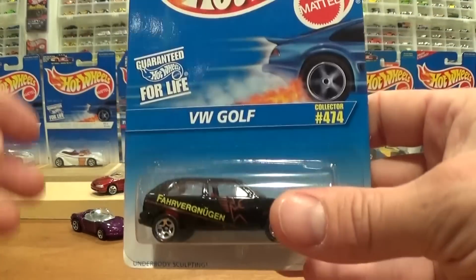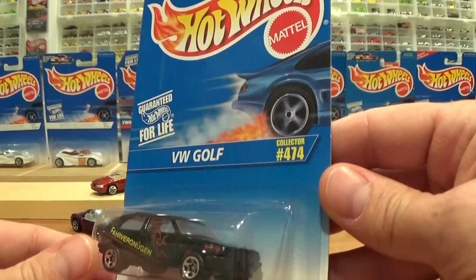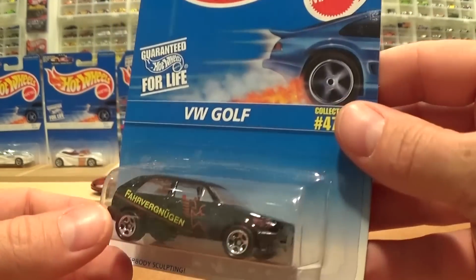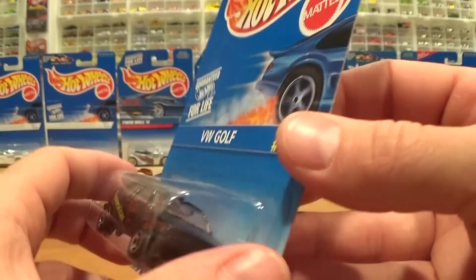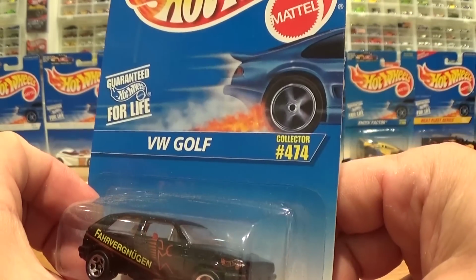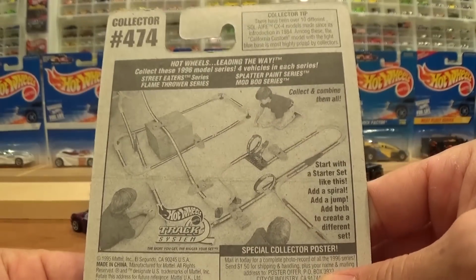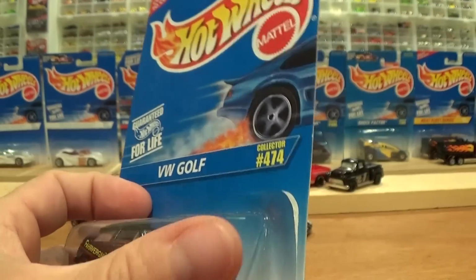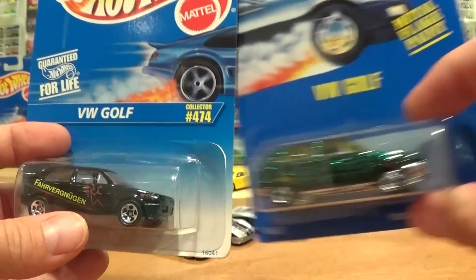But here's one that has come back year after year. The VW Golf, the Fravenbergen edition, a German word that I don't know. Collector number 474 from 1995. I don't remember, I was just blabbing about that one.